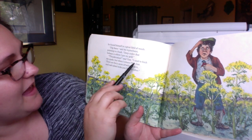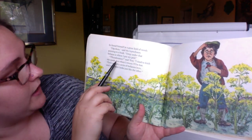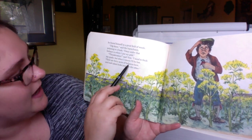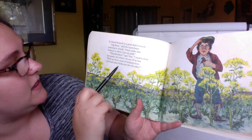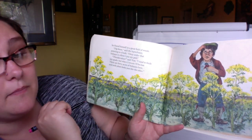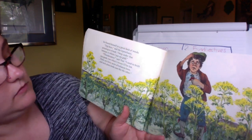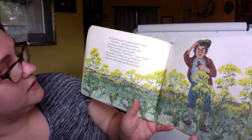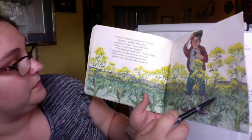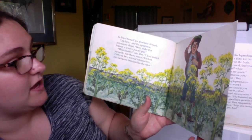"Thunderation," said Tom. "I need to fetch my spade." Spade's another word for shovel. "But when I return, I'll be lost. There are 40 acres of bullions here, and each plant looks just like the other." Now, I may be saying this word completely wrong, but I used our phonics to figure it out. So he's worried that when he comes back to this area, he's not going to know which plant to dig under when he goes to get his shovel.